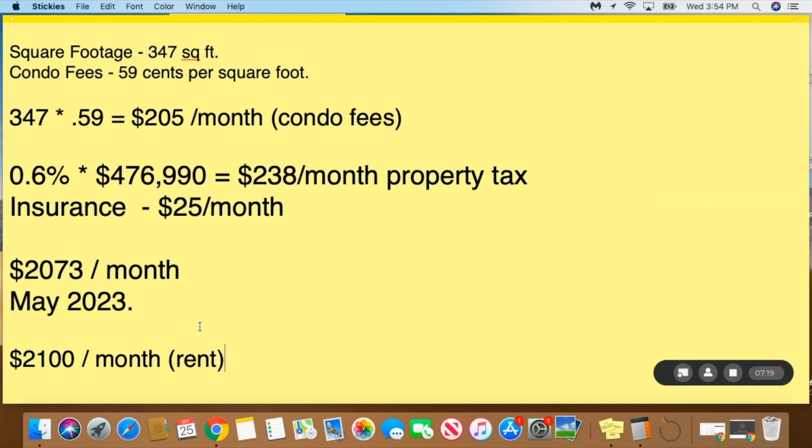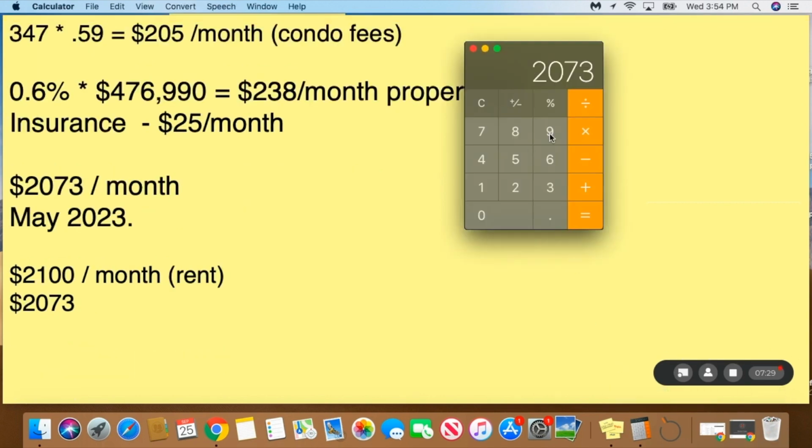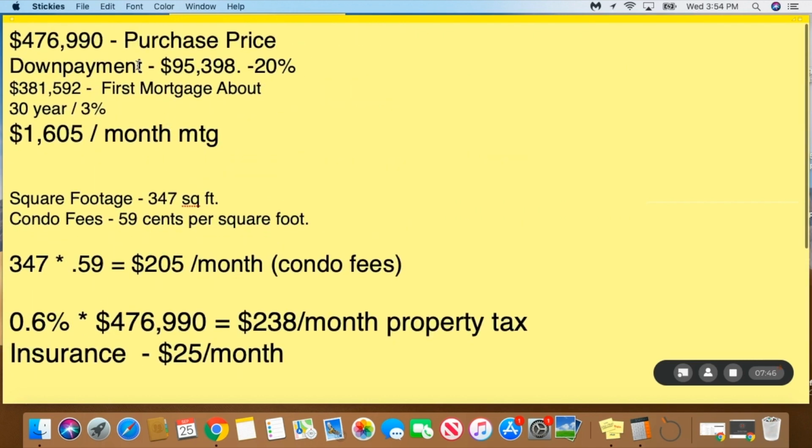So your rent of 2,100 per month, subtract your carrying cost of 2,073, right? I mean, I'm going to use my calculator. We can do this math right here, obviously, but I just want to show you what this equates to. That gives us a positive monthly cash flow of $27 per month, okay?